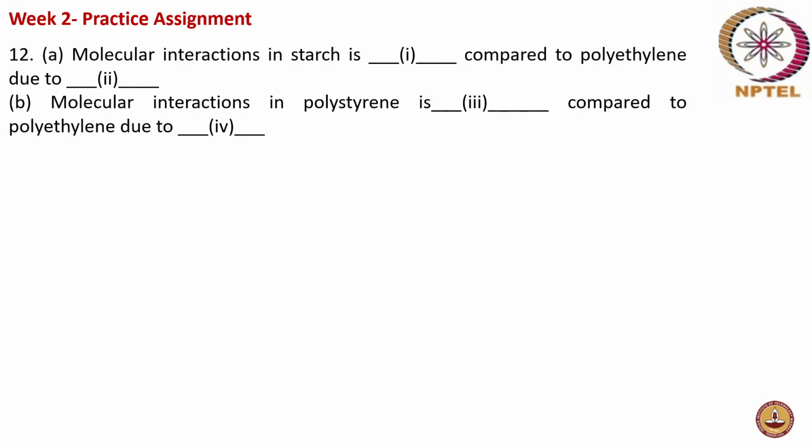Next. Molecular interaction in starch is dash compared to polyethylene due to dash. Is it stronger or is it weaker? And why is it so? Stronger in starch compared to polythene due to branching. Is it due to branching? Because branching is more in starch. Okay, you're saying that way.